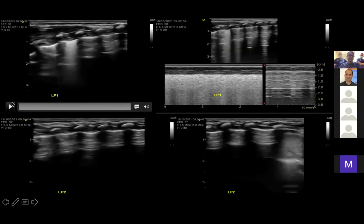Coming to the left side now. So this is what we saw on the LP1 area. You can see a nice pleural line in its entirety. Some B artifacts, comet-tail artifacts, and B lines are still here, but I cannot see any B lines or comet-tail artifacts in this section. And I can't see any pleural sliding as well. It's difficult to make out on this small image, but the pleural sliding should appear as a crawling of ants. I love to use that term. It's like an ant crawling, which you can see here, but we cannot make out that sliding movement over here.